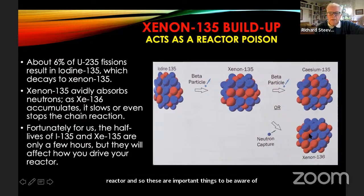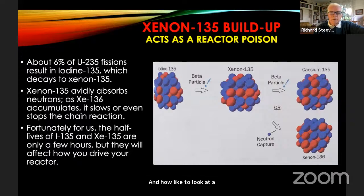And this entity is a useful one for determining the power of your reactor, like a tachometer in your car. It can be a useful factor.